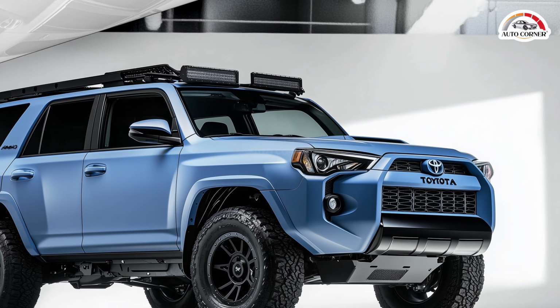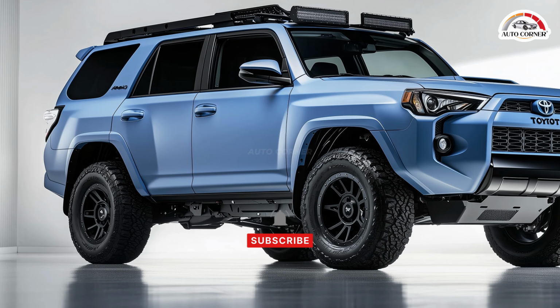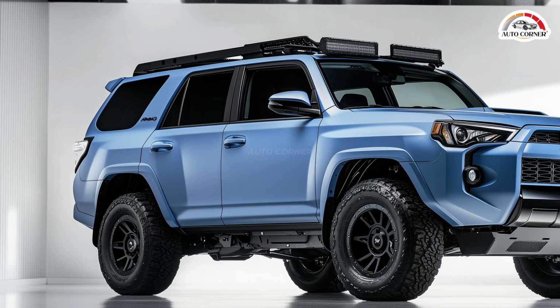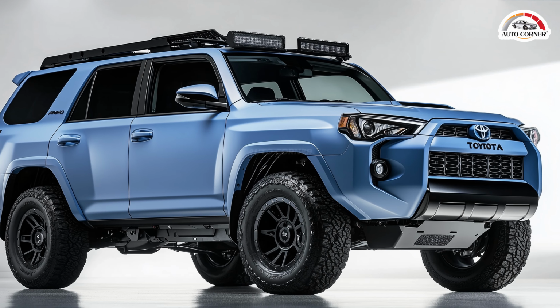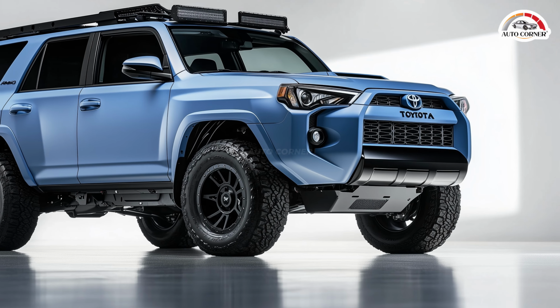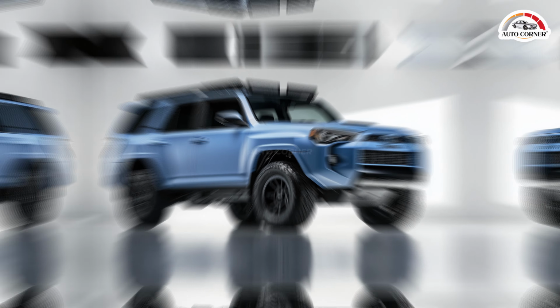The 2024 4Runner's V6 engine is replaced by Toyota's new iForce-based powertrain. It features a 2.4-liter turbocharged four-cylinder engine, delivering 278 horsepower and 317 lb-ft of torque. Paired with an 8-speed automatic transmission, this power boost makes the base engine more potent than the outgoing V6, offering increased torque for better off-road performance.